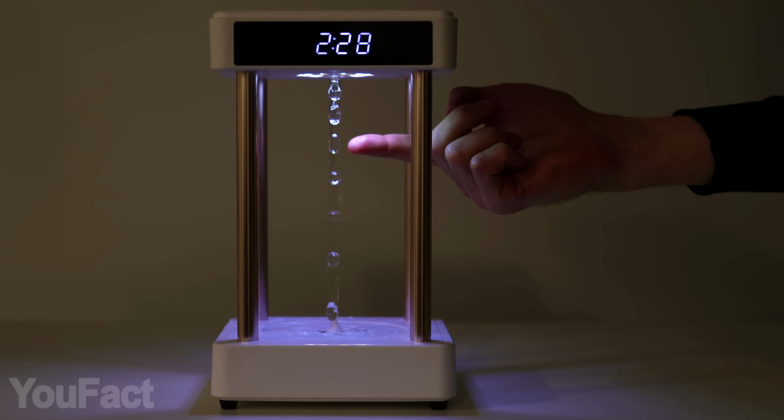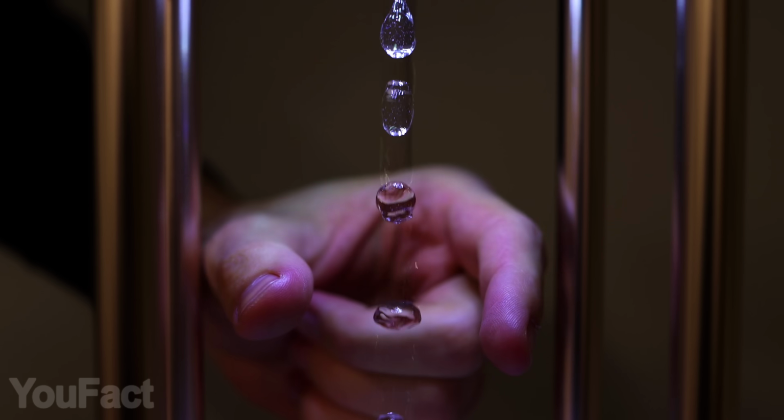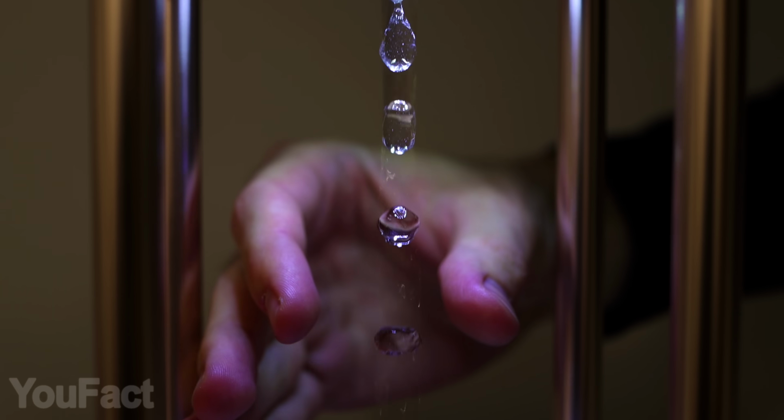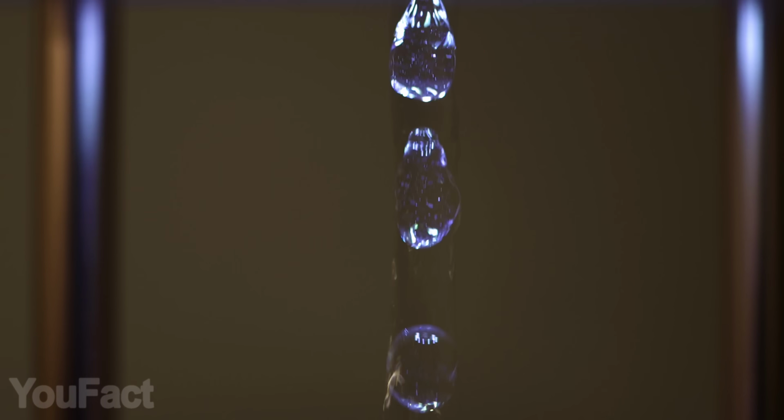But here comes the coolest part. Give those droplets a little poke. Yep, there's no glass. Or try to catch one. Or perform any other trick you like. It's up to you. The moral of the story: don't believe your eyes and have fun.